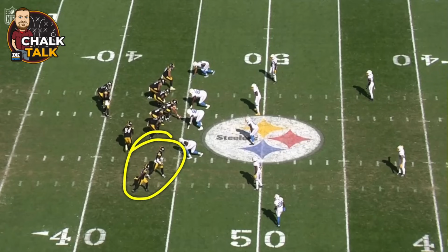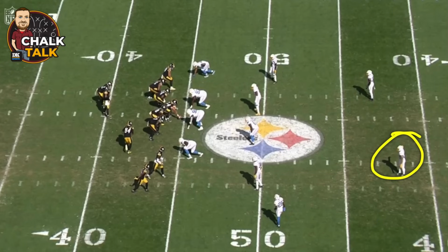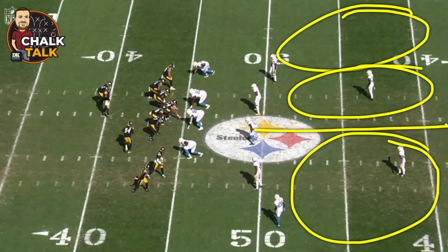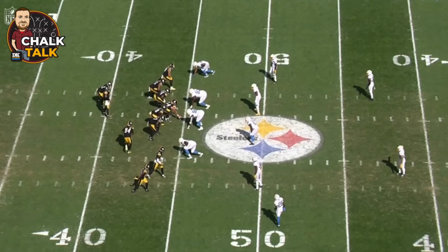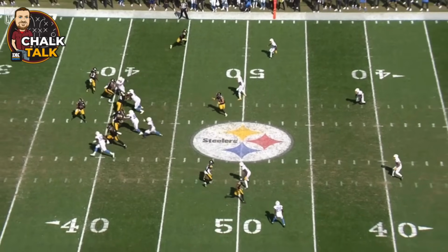You got 2 deep threats right here. One of these 2 guys can go deep. And this safety almost has to play over the top. Almost like this is actually cover 6. It's not played cover 6 because, by the way, cover 6 splits the field in half: you're playing cover 4 on this side and then cover 2 on this side. That's what cover 6 is, for those of you who don't know. Because of this wrap here, this safety is going to play off because you don't know what Pickens is doing and there's not enough time to react. But again, it's where's the receiver?